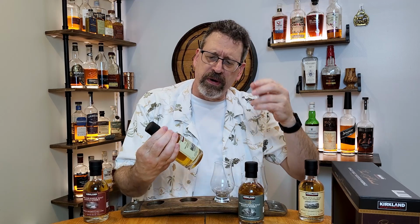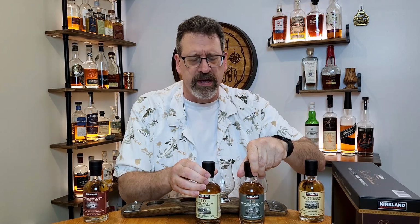So I'm going to open and pour. I'm going to do the 10-year Speyside first, then the 12-year Highland. If you have any of this collection, pour it. If not, pour a Speyside or a Highland Scotch and come on back and we'll share some Scotch notes together.